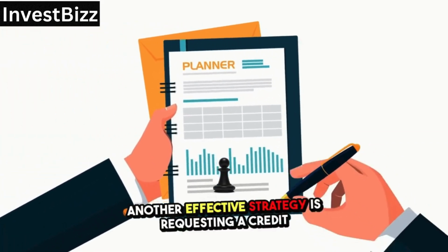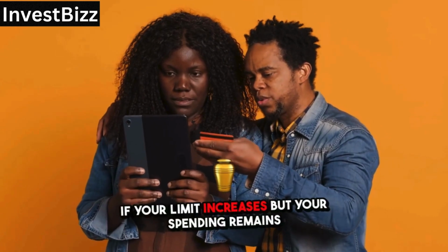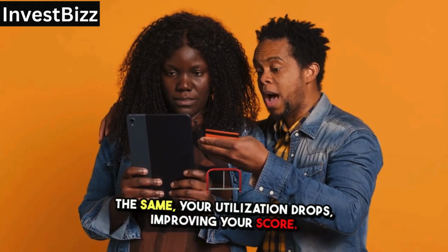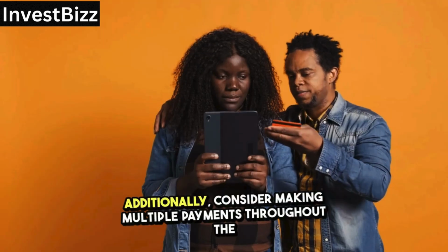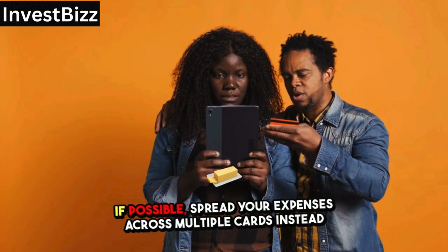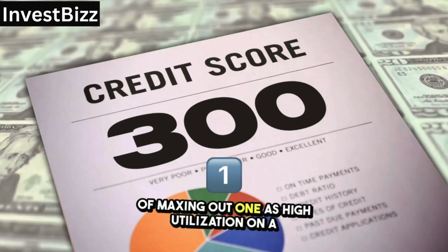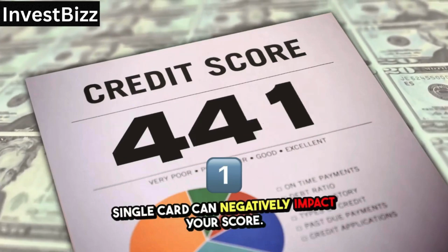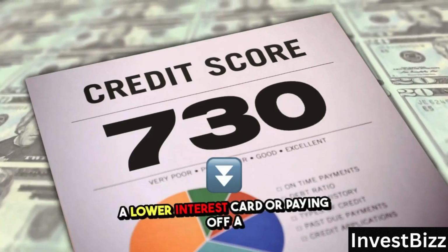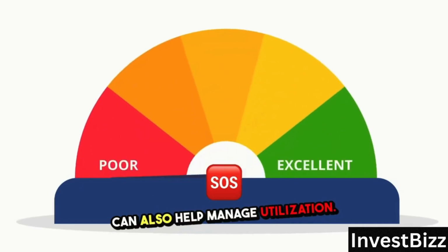Another effective strategy is requesting a credit limit increase from your card issuer. If your limit increases but your spending remains the same, your utilization drops, improving your score. Additionally, consider making multiple payments throughout the month to keep your balance low. If possible, spread your expenses across multiple cards instead of maxing out one, as high utilization on a single card can negatively impact your score. For those with high balances, transferring debt to a lower interest card or paying off a portion of the balance with a personal loan can also help manage utilization.